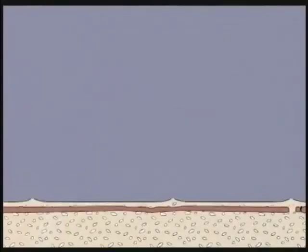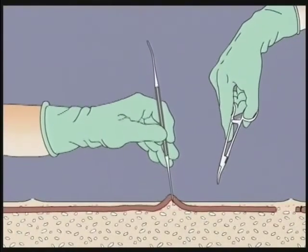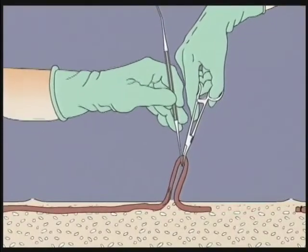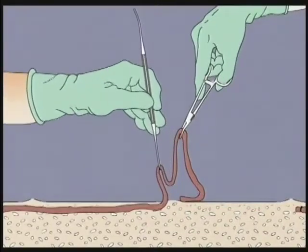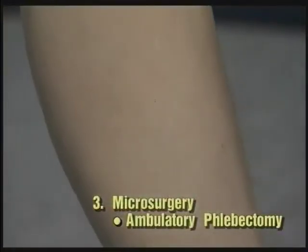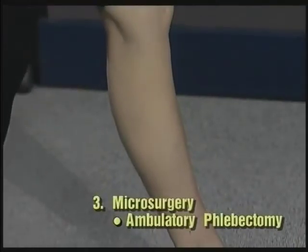The vein is ligated with sutures and then divided. Ambulatory phlebectomy is a microsurgery technique which removes segments of varicose veins. A specially designed hook is inserted through the skin. The unhealthy vein is hooked and gently removed from the leg. The micro-incisions are so small that no skin stitches are required and there is virtually no scarring.